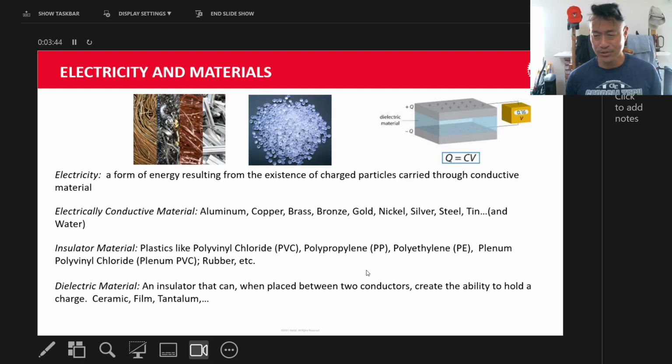And so that's actually where you start to get the concept of what a capacitor is. You have a capacitor that can hold a charge. You get a couple more of those, and you actually start to build up the concept of having a battery.